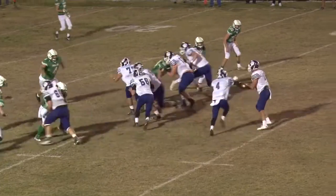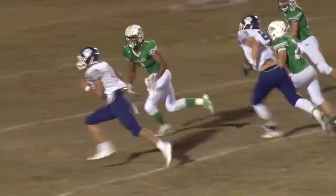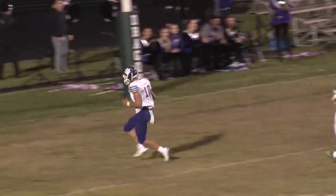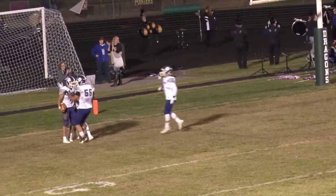Browning back in the gun, sends Jones in motion. They're going to fake it to Jones. Browning keeps it, Browning's up the middle, got space, and he has room to run. He's off to the score. Races. Browning to the 5, touchdown Panthers. Wow. Browning goes in from 30 yards out.